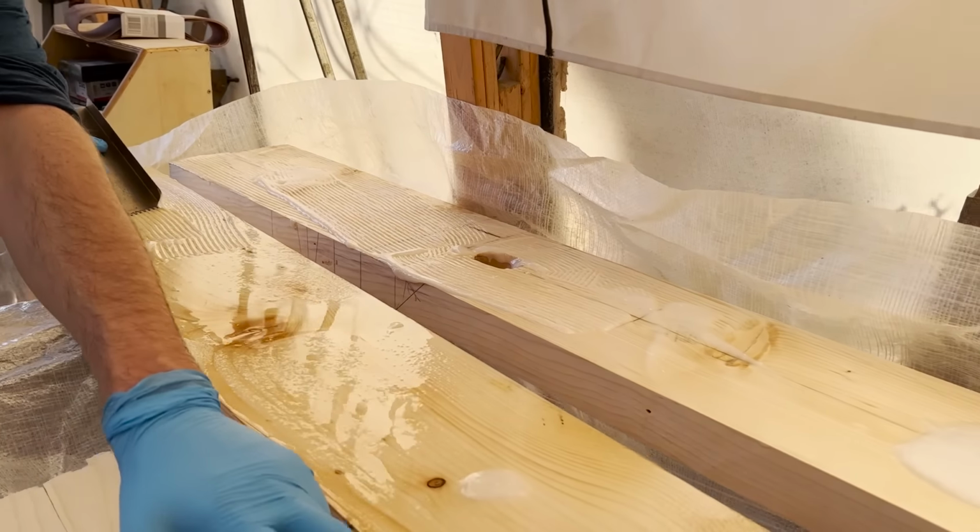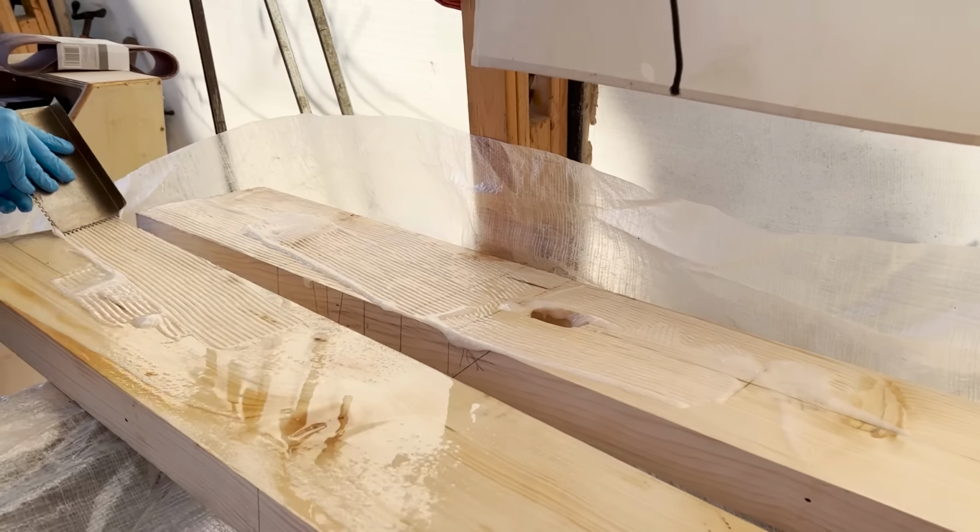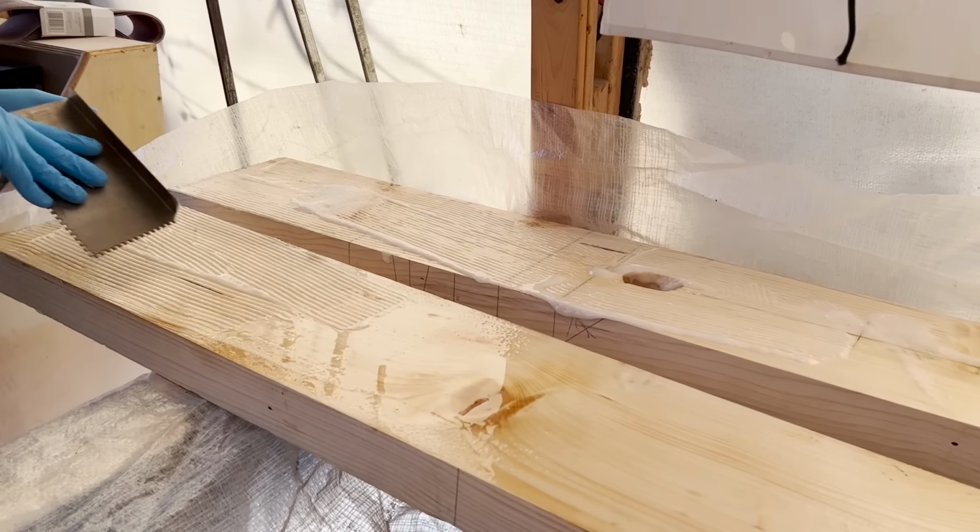Yeah, we want to wet this one and that one out because those are going to be our next ones. So yeah, and the scarf too.